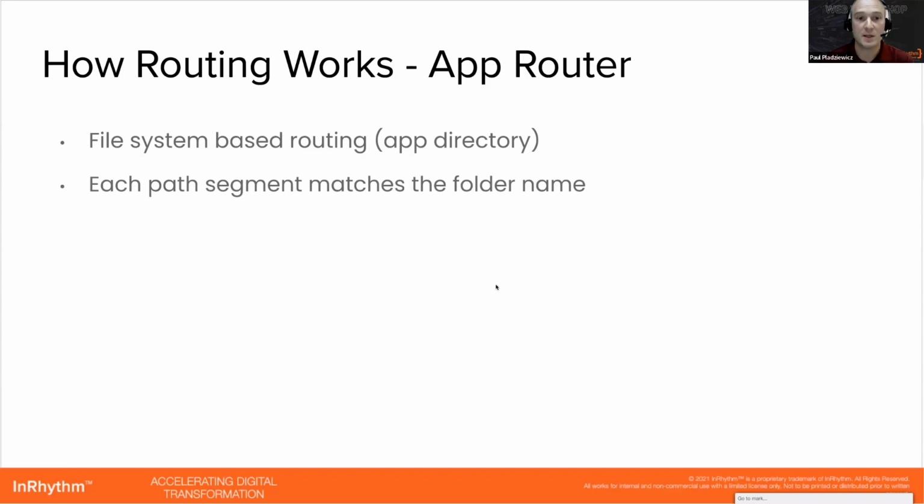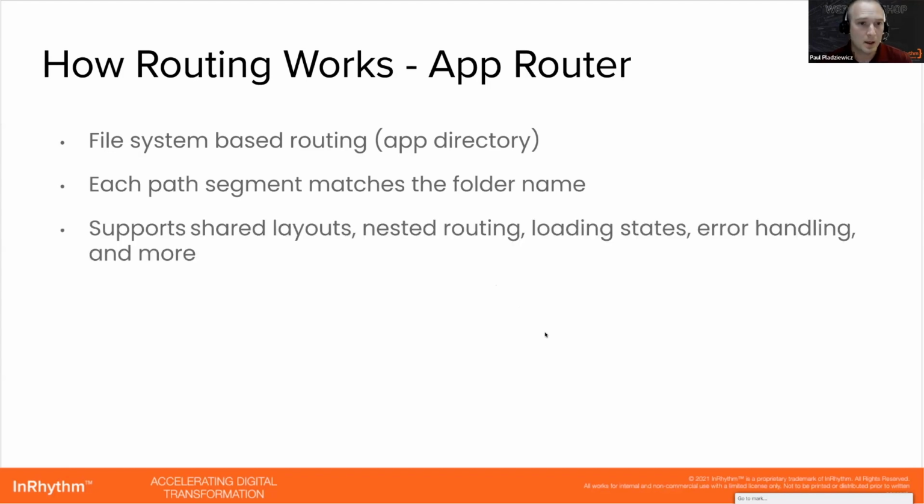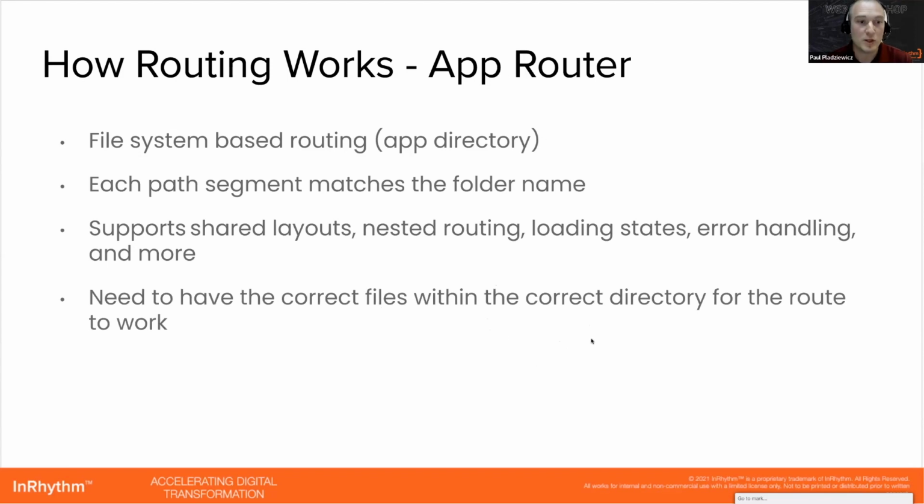Each path segment matches the folder name. And I'll show you a picture of that in a second. There's a way to create layouts, nested routing, loading states, error handling, and more. We'll get more into this as well. But you need to make sure that you have the correct files within the correct directory, because that's how routing is going to work.